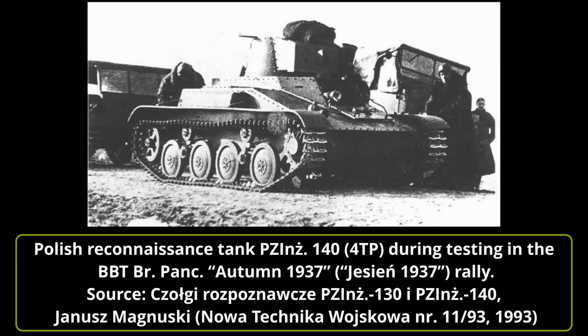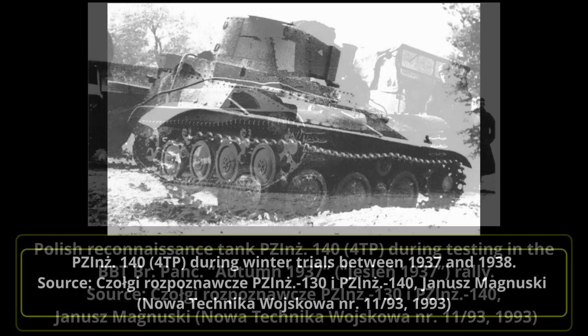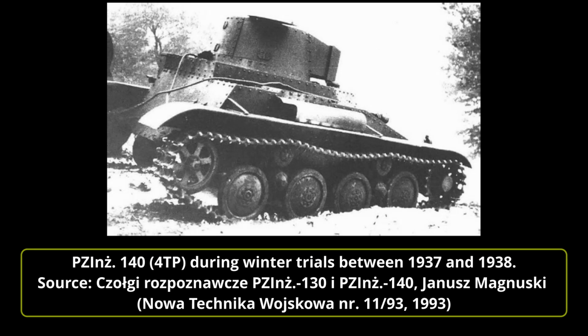On 15th August 1937, the PZInż 140 tank was delivered to the military after factory trials. It was tested in the autumn 1937 rally along with other prototypes. After its completion, it was sent back to PZInż for repairs, removal of faults, and technical modifications to the design. In May 1938, the 4TP was put through more trials.